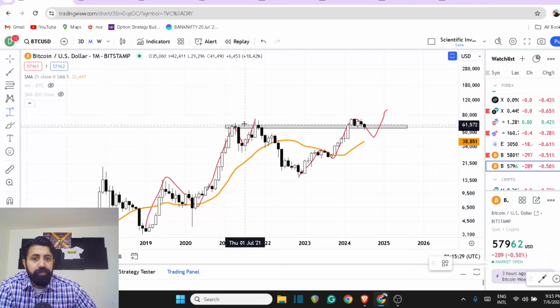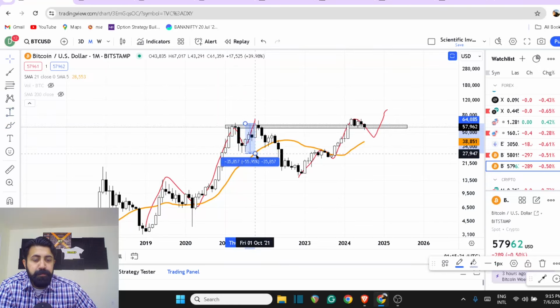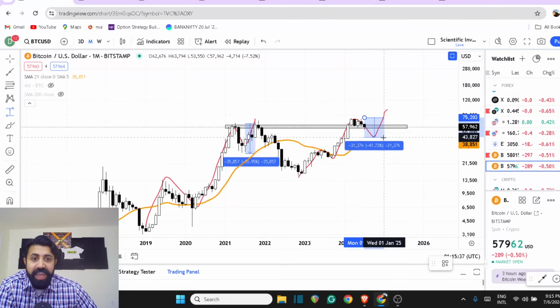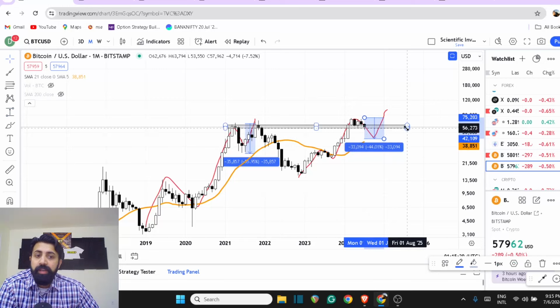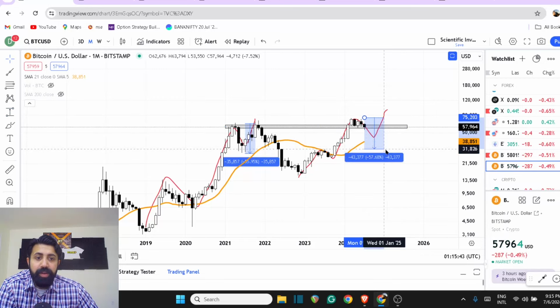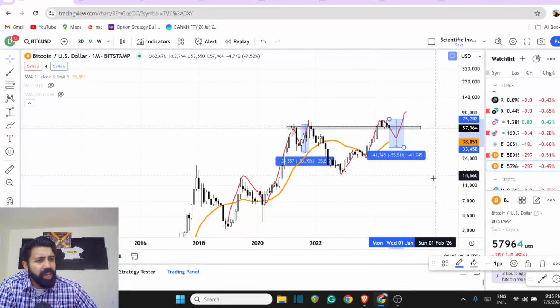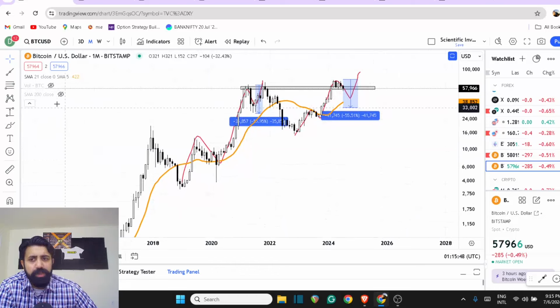But then the correction after wave 2 has been 55% last time. If we put that here, now that's 44. So you want to get 55. Now you're talking about a possible retracement to 30,000 levels, which looks a little bit too much.